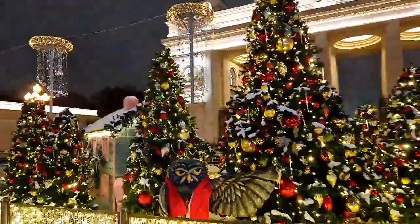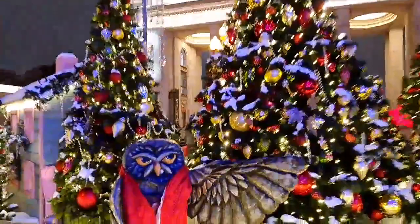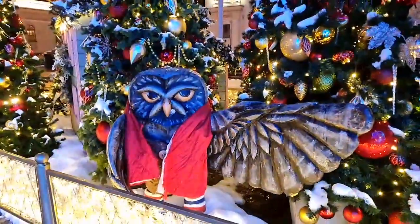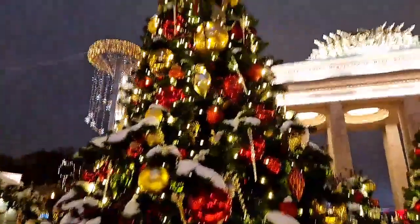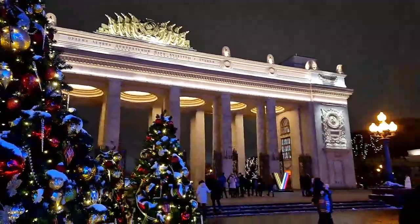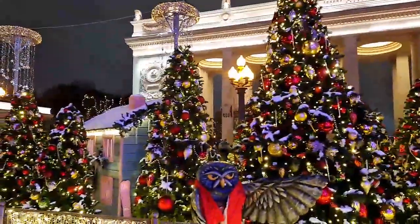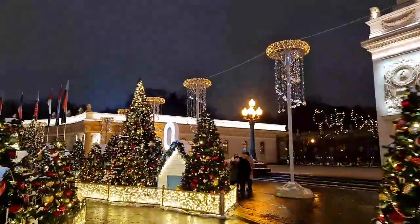And here we also have some lovely animals. So here is an owl, which could be a reference to Harry Potter, and this beautifully decorated Christmas tree. So here's the entrance from the other side, and I'll just walk around. Let's take a look at some other animals.